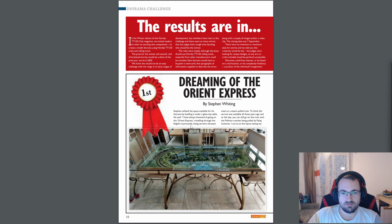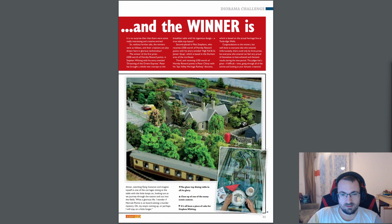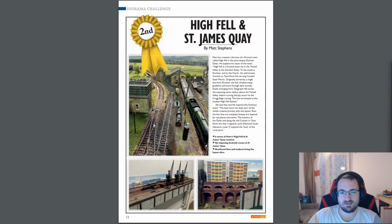So the winner of the Diorama Challenge has managed to build something incredible in a dining table. It is now giving me too many ideas, but I need a workshop first. But fantastic work. Lots of trees. Could you imagine having your morning breakfast and coffee with a Flying Scotsman or something running around underneath your table? That would be pretty cool, I would think. Maybe it would get old fast, but I think it would be pretty cool and a novel idea for guests.